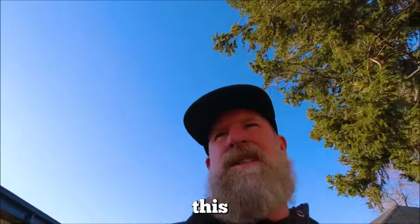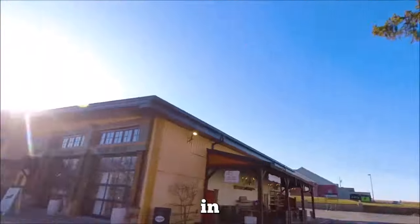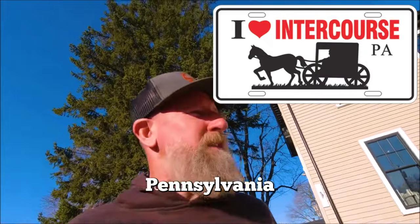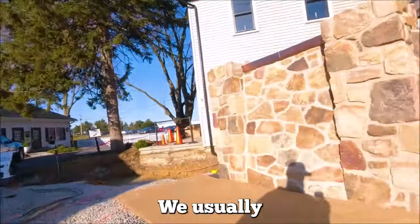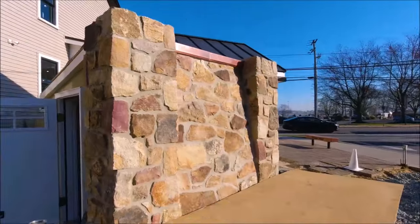So we've been working on this fountain at Smucker Village in Intercourse, that's right, Pennsylvania. And we're hoping to get it running today. So it's a little bit different than what we usually do. We've been working with a plan that the owner has.